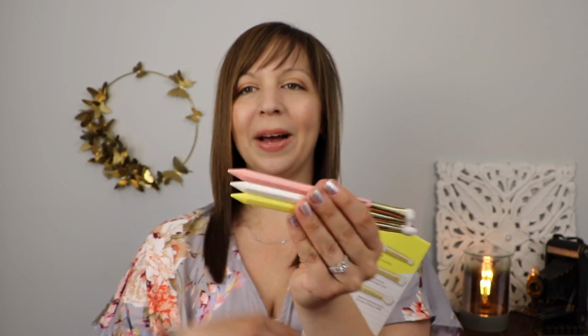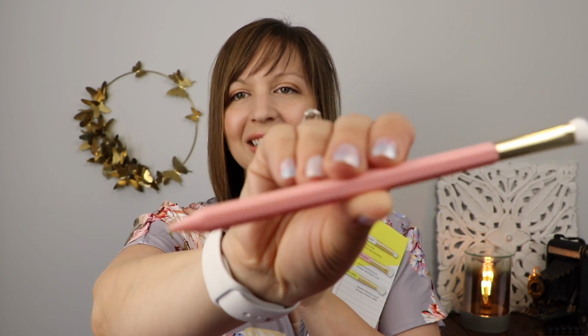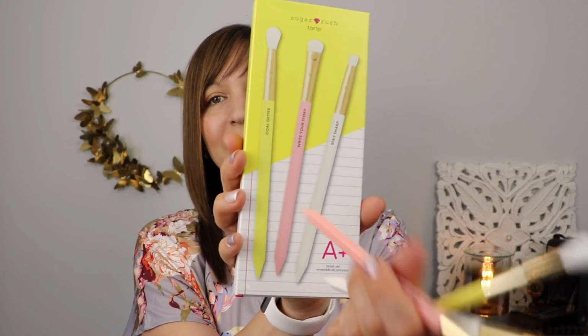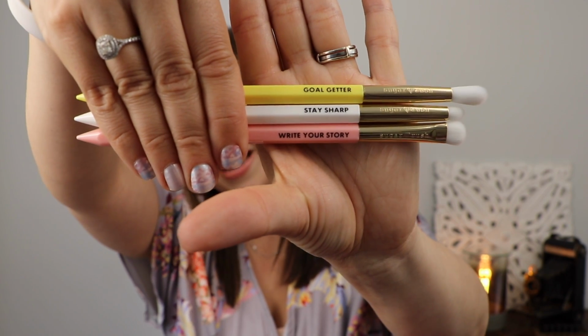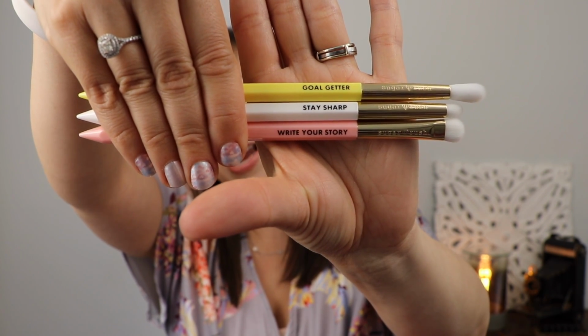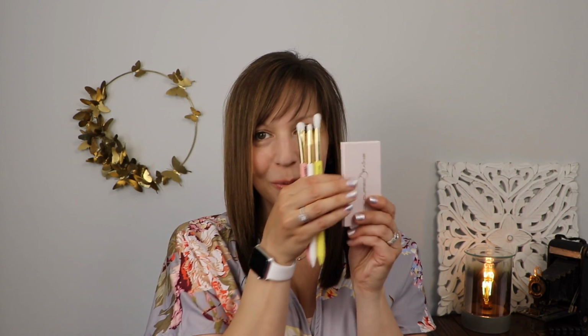So these look like little pencils, can you see? And then it looks like paper. This is so well thought out. I love this. Goal getter, stay sharp, write your story. This is really, really, really sweet. I love this. I'm so happy with this. And it's gonna go perfectly with my little eyeshadow palette.